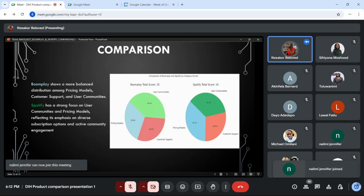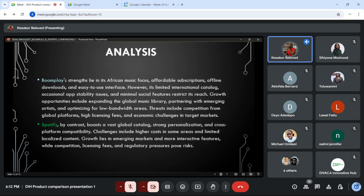Then here is the analysis. Boomplay's strength lies in its African music focus, affordable subscription, offline downloads, and easy-to-use interface. Its growth also includes a global music library, partnering with emerging artists, and optimizing for low bandwidth areas. Then for Spotify, by contrast, it boasts a vast global catalog, strong personalization, and cross-platform availability.